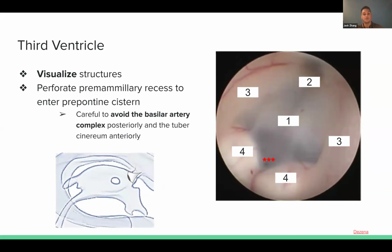And then once you're in the third ventricle, there are some anatomical structures to visualize. I'll start with 3. The labeled 3 are the bilateral hypothalami, 4 are the mammillary bodies, 1 is the tuber cinereum, and 2 is the infundibular recess. You just want to know where those things are, and superior to the infundibular recess is the optic chiasm, so you really want to be careful there.